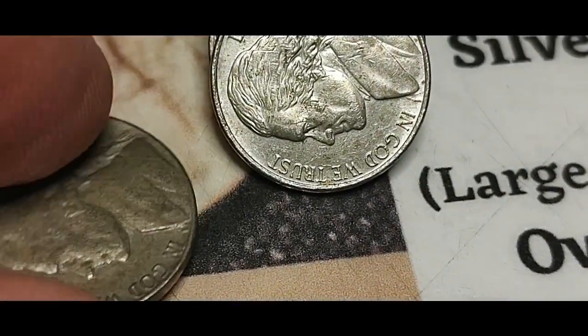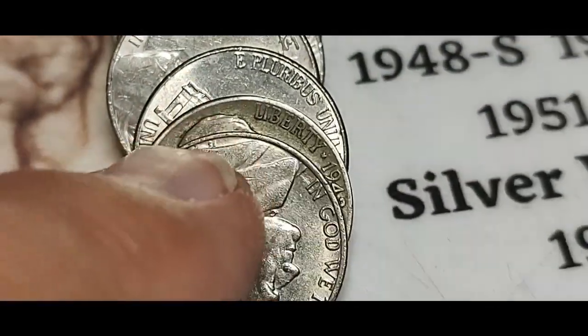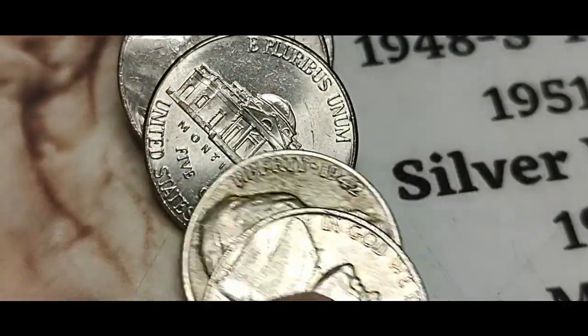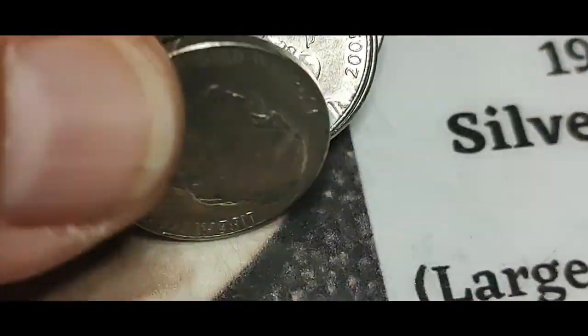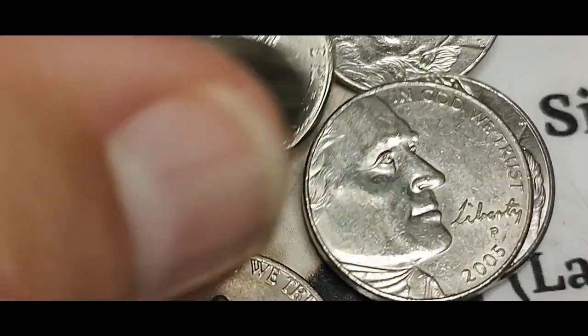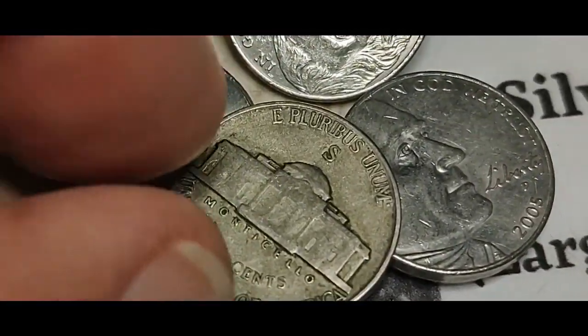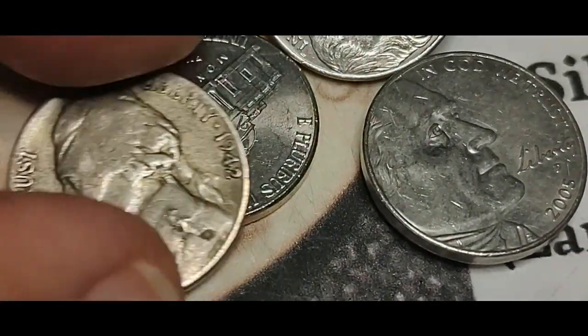This one's a 1952. Nothing special, just one of the older ones I keep. 1942, but I think it's going to be silver. Oh yeah, look at that. It's got to be. S, 1942 S. Our first silver, our 14th row.